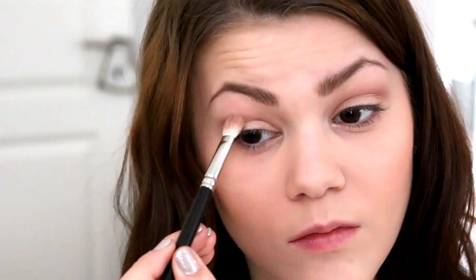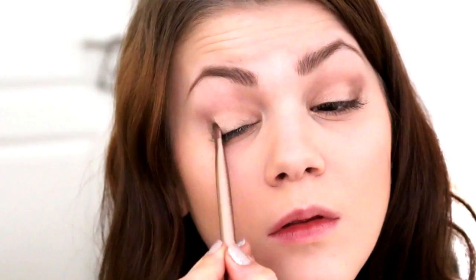Then I'm going in with the color Snake Bite, which is this browny color that has a bit of a shimmer to it, and I'm putting it in my outer V just to define my eyes a bit more. And then I'm just making sure to blend it nicely so it still looks very natural.